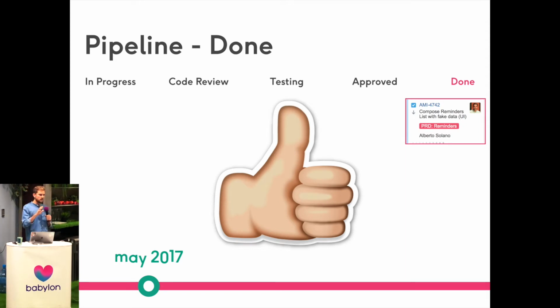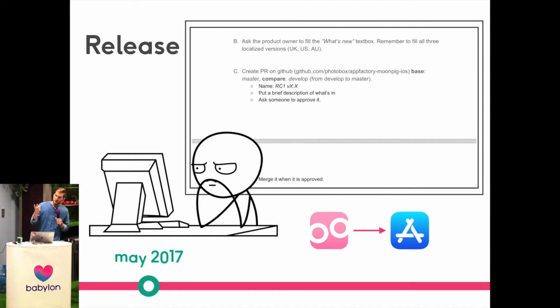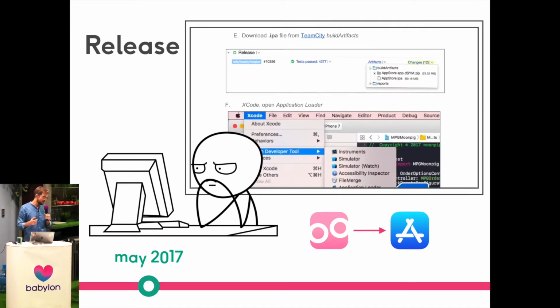Let me show you how the release process, the last bit of that picture, looked by then. The first time I had to release the app, I sat with one of my colleagues and I wrote a document in which I put down all of the steps that you have to follow in order to release. The document is the one that you see scrolling on the screen.